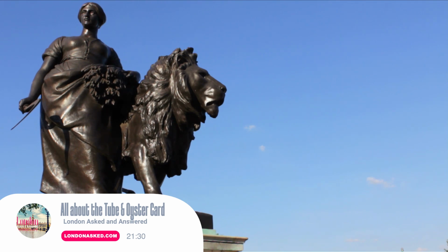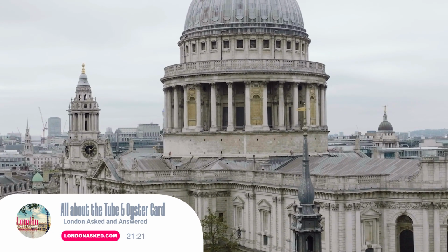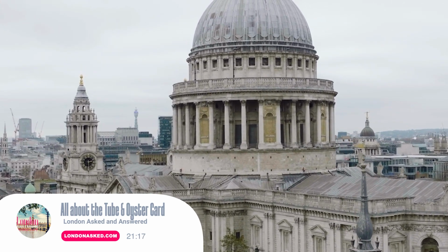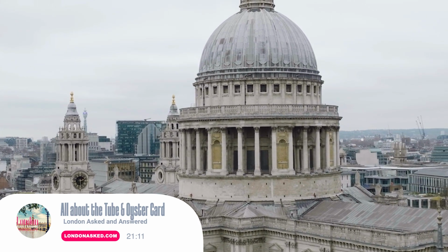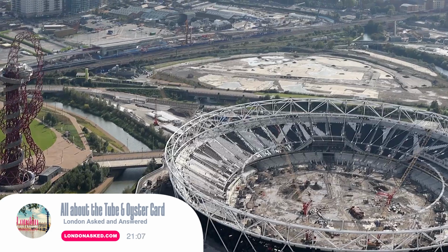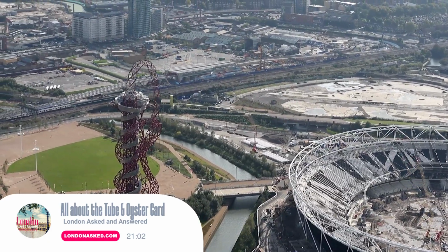The disadvantages of the Oyster card. You have to pay a deposit. When you first get an Oyster card, you have to pay £7. This used to be refundable, but as of 2020, the £7 is added to the card as a credit a year after your purchase. It has to be recharged. One of the main downsides of Oyster is that it's a pay-as-you-go card that needs to have credit on it to use it. It can be used on taxis.